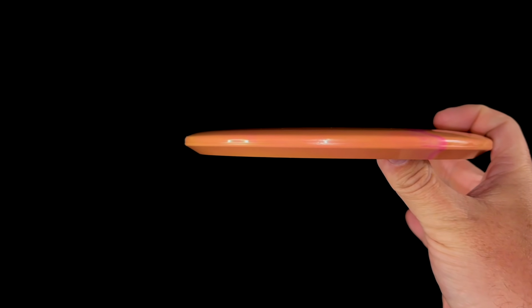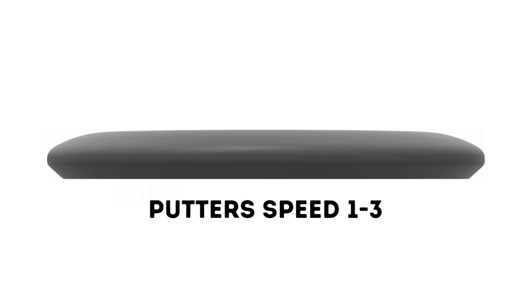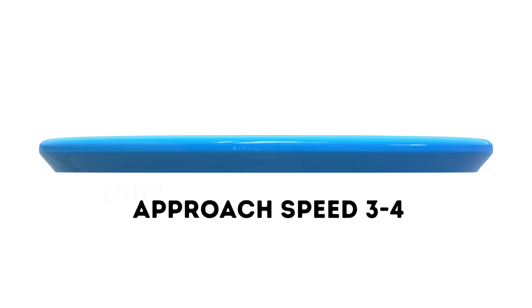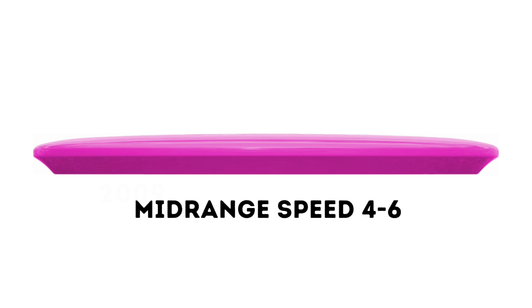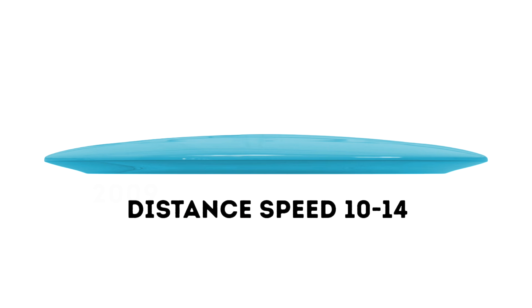The 4 numbers in the flight number rating system represent 4 different flight characteristics: speed, glide, turn, and fade. The first number, speed, is defined by the aerodynamic shape of the disc, and both affects how fast it flies through the air, and also how fast you need to throw it to get the desired glide, turn, and fade. Different disc types have different speeds, with putters ranging from 1 to 3, approach discs from 3 to 4, mid-range from 4 to 6, fairway drivers from 6 to 10, and distance drivers from 10 to 14, although these do vary from one brand to another.